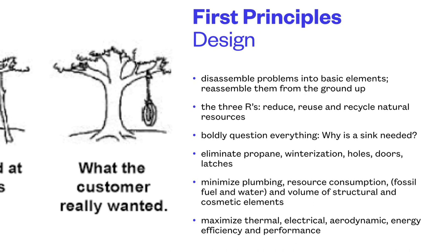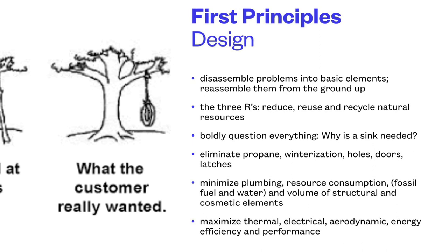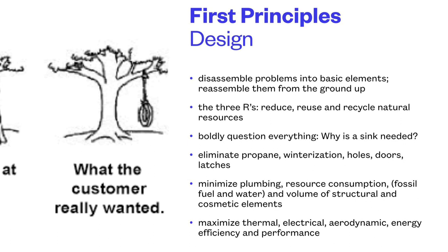Winterization: why do we need to winterize? People do it all the time. It is mostly successful but has problems. We're not going to winterize at all in this rig, and I'll show you how. Minimize holes in the sides, holes in doors, latches. We don't have any handles or latches for our galley, so we just have holes that you put your finger in.